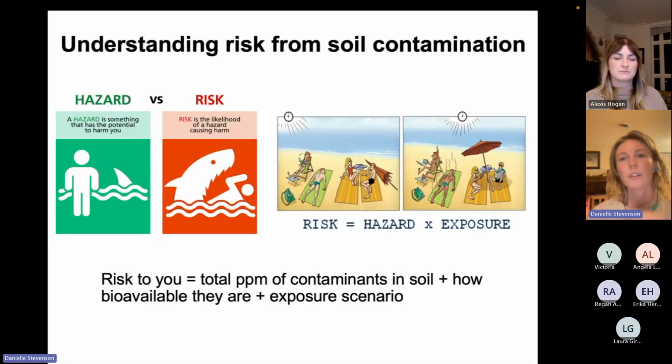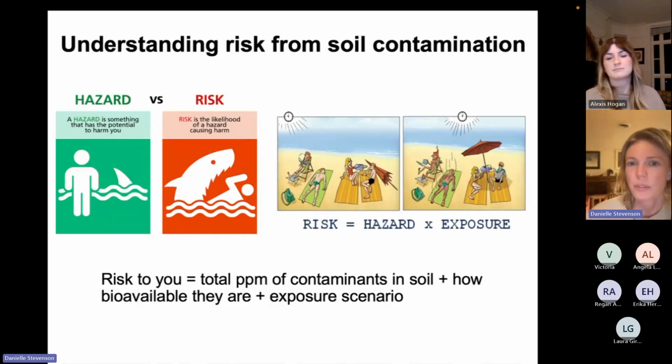So if you're on the beach, the shark is a hazard. There is no risk because the shark will not get out of the water and attack you on the beach. If you're swimming in the water where there's sharks, then there's a risk. So the risk is just, again, that likelihood of a hazard causing harm. There's this other cartoon here that's helpful at driving this point home even further.